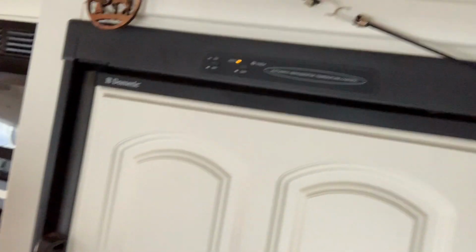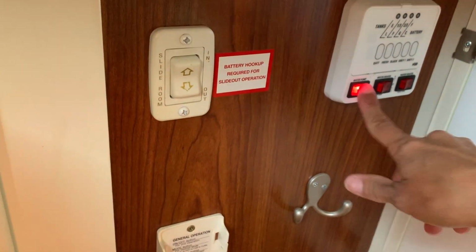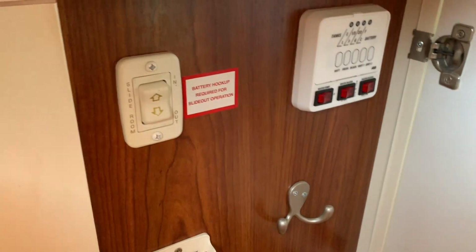One more thing we have to do in here is make sure the fridge is on gas and not electric when we're traveling. That way it'll keep running and stay cold while we travel. And I've also got to make sure the hot water heater is off. It's a little bit hard getting around in here with the bike. Okay. Turn the water pump off. The water heater is off, so we're good.